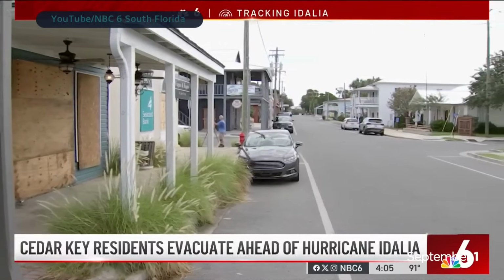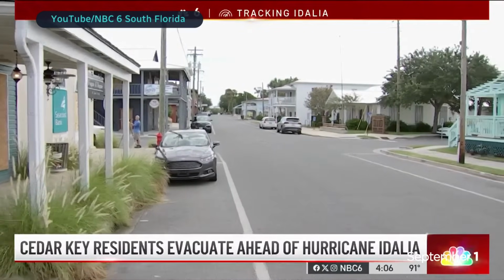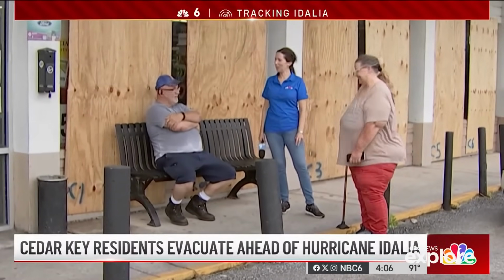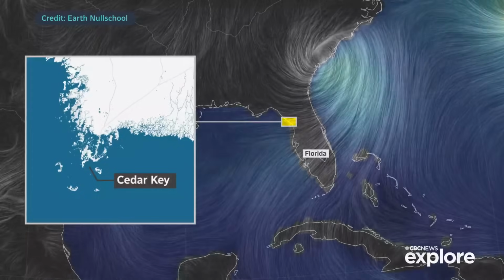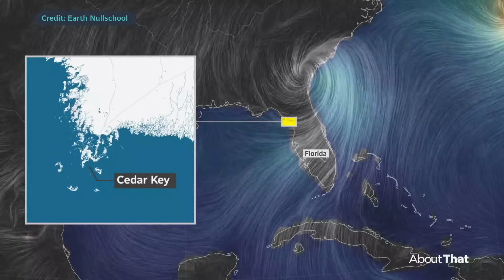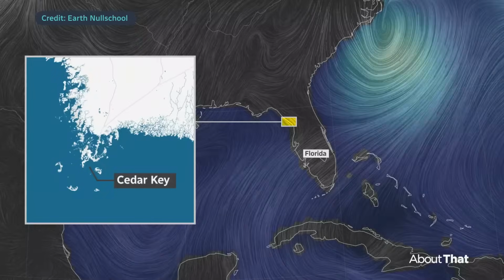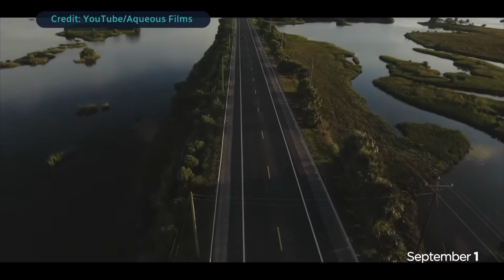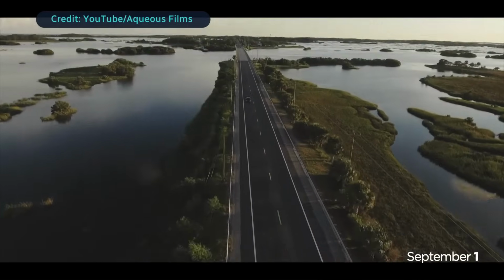Cedar Key is a place that has seen its share of storms in the past, and some of them have been pretty bad. Cedar Key is nearly a ghost town, as many residents like Tracy Argraves say they're not taking any chances with Idalia. Geographically, everyone knew from the start Cedar Key was vulnerable. Not only was it squarely in the projected path of Hurricane Idalia, but it also juts right into the Gulf of Mexico. It's exposed to the elements and isolated from outside help. One road in, one road out.